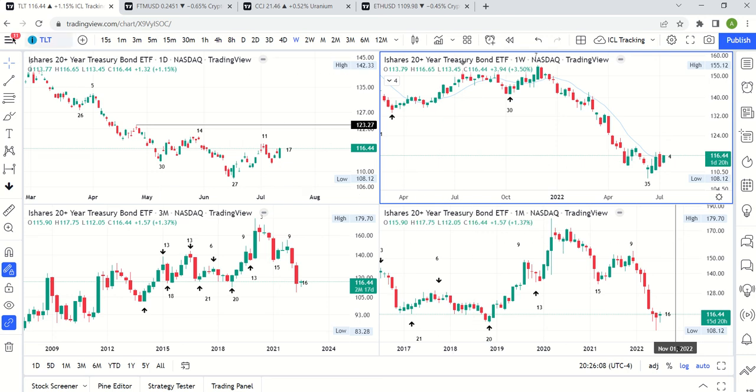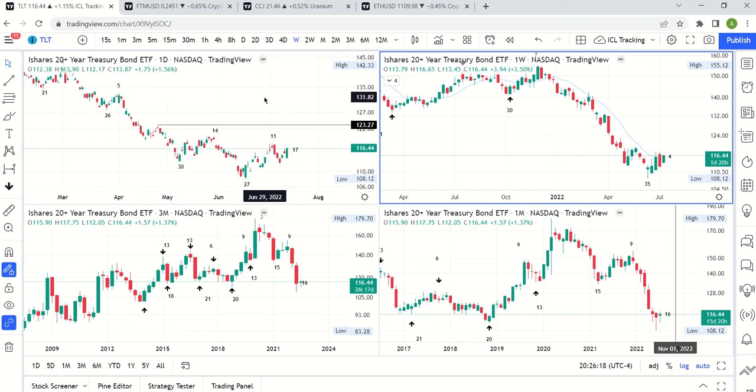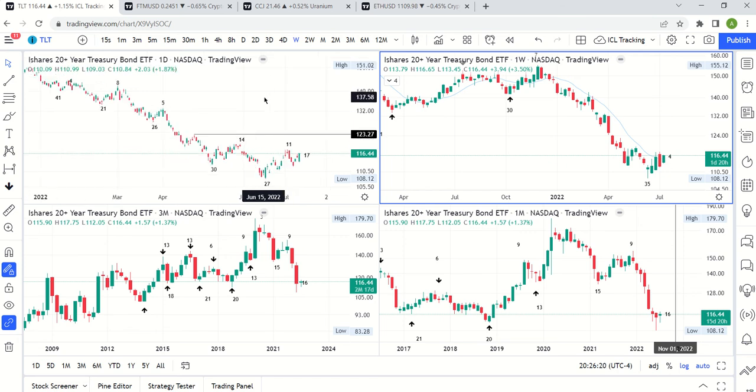Okay, so this is our review of the markets, July 13th, Wednesday night. We had the CPI release this morning, 9.1%, I believe it was, the highest inflation since 1981, making headlines. And so we'll start with TLT, then we'll review the three major indices.